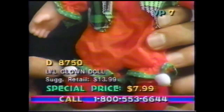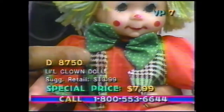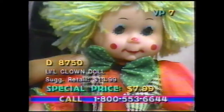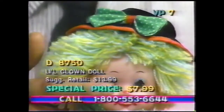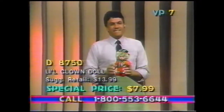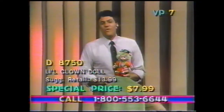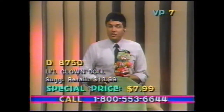Look at that. There's the chenille pom-poms. See that bright vest that he's wearing there? And the contrasting or matching green polka dot tie. Look at that face. And eyes that close. You see that? They close. Look at that hair. Isn't that neat? He is a cutie. Call on this one and order it. Add it to the clown collection you have, or add it to the doll collection.